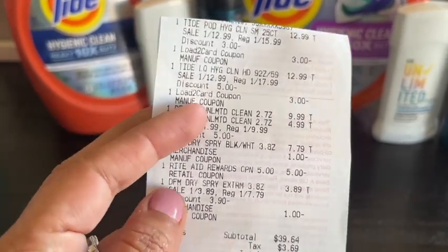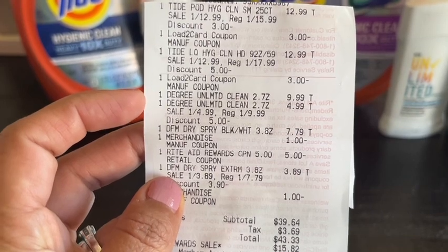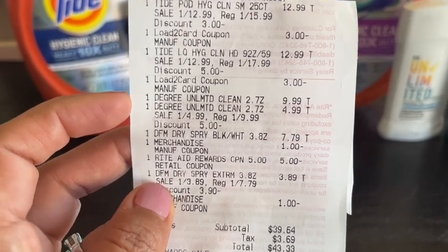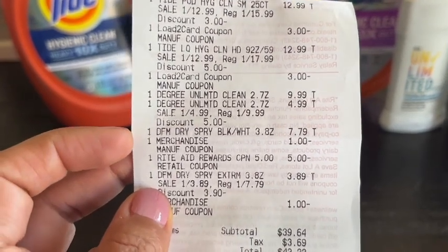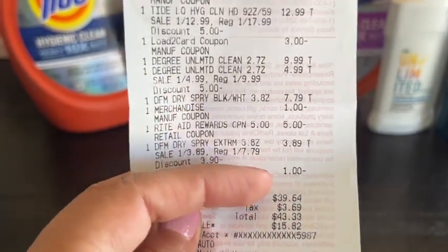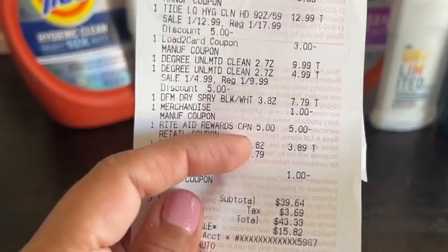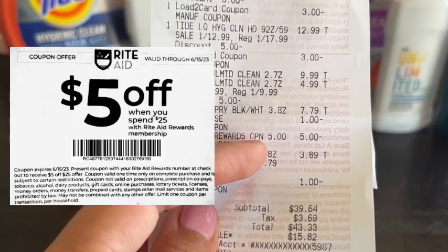The Degree is buy one get one 50% off. So one rang up for $9.99 on the unlimited and the other one was $4.99. And then the dry sprays were $7.79. So one was $7.79 and the other one was $3.89. Here's the $5 off of $25 that I used. That one scanned fine and went on through.